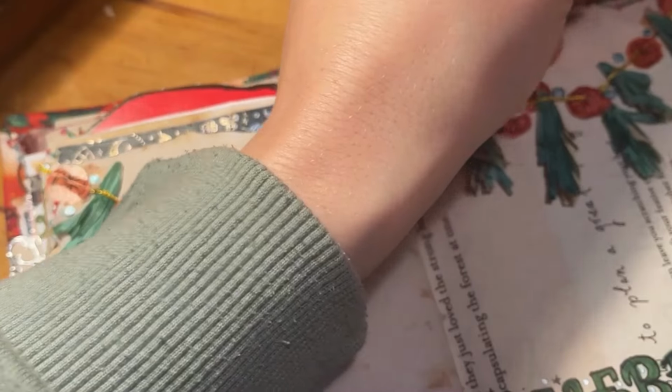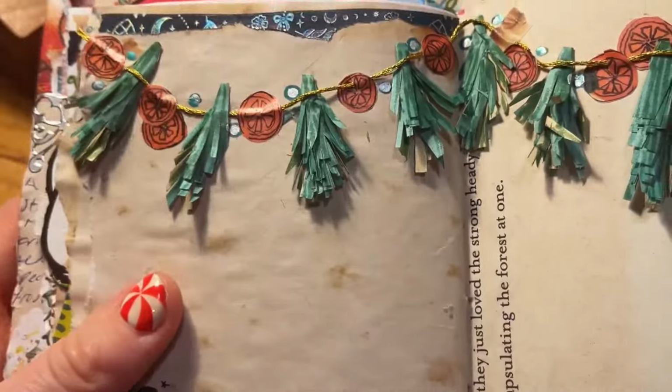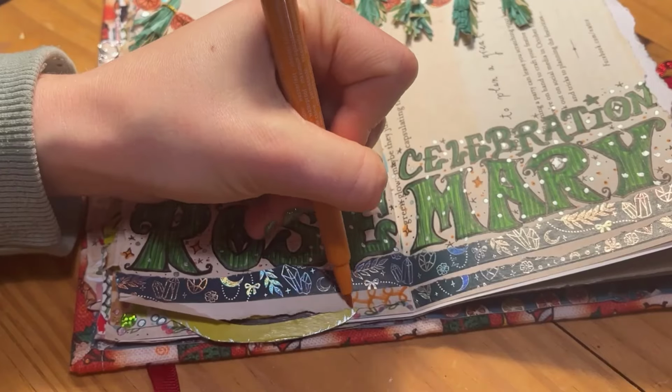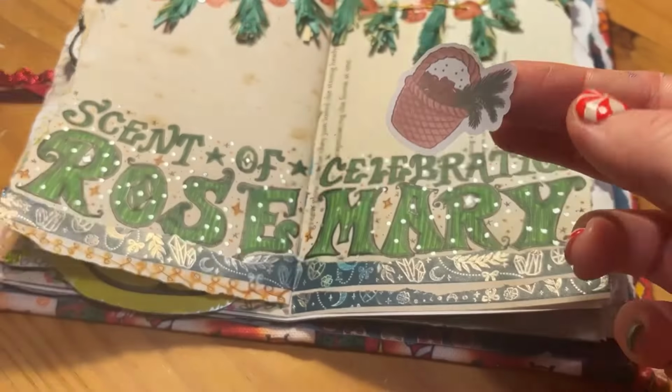After I'd made this and after I'd done the title, I was a little bit stuck with what to do with the rest of the page, because I wanted these to be the two main focal points, and I was like, how do I fill this in? Obviously I can't leave gaps because that's not me, I'm going to have to fill it in, but I wanted to fill it in with small things so the garland and the title stood out. So I did add a couple of stickers.